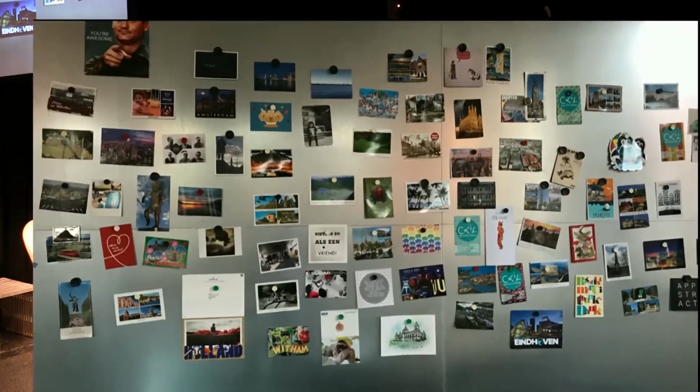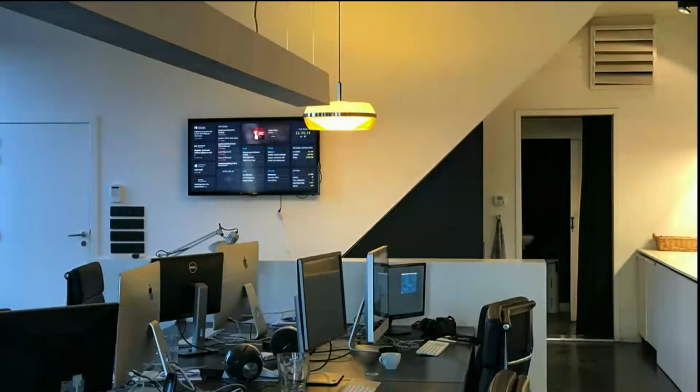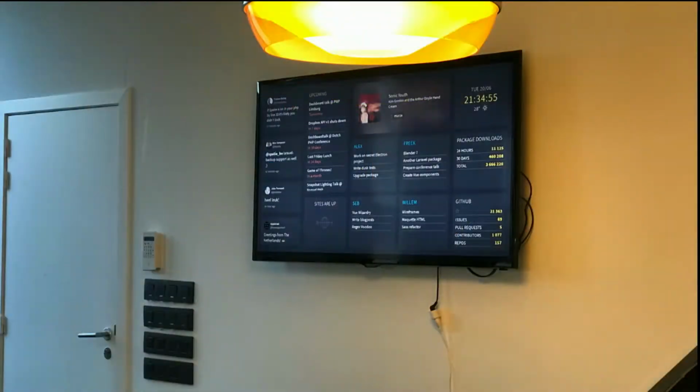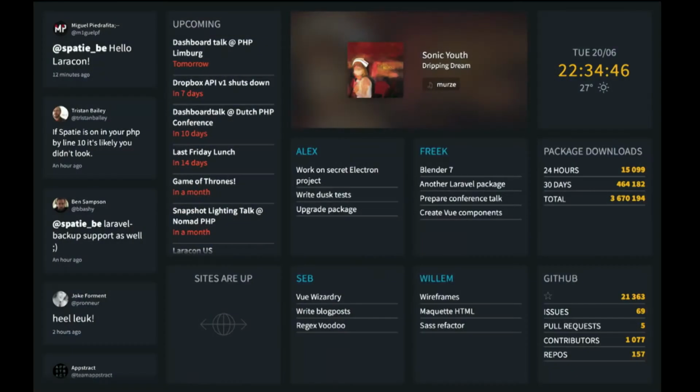And yeah, if we look around in our office, let's turn a little bit around. Then you see at the end of our office there is a screen hanging. Let's take a closer look. That is our dashboard. So I'm going to explain how this thing works behind the scenes. But let's first take a look at what is being displayed there.